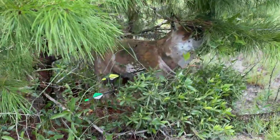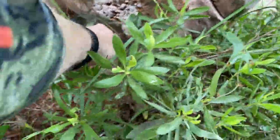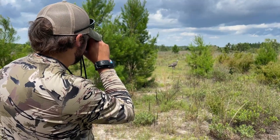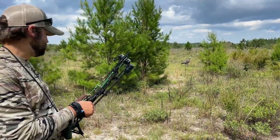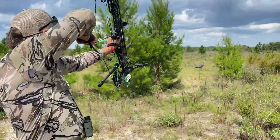Mine went right through it. I mean, mine's pretty good. Oh, not bad, they don't come out too bad. Oh God, yours is like in the bone. What's he at? 17. It says 16 on the board, so a little off. That's why we bring our own rangefinders with our own bows.